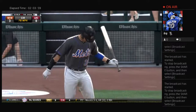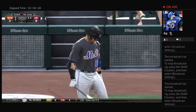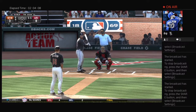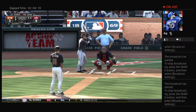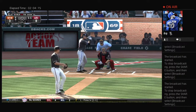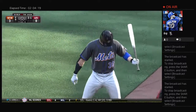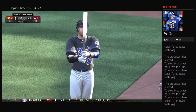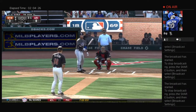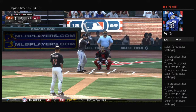And a pitch in the dirt as he lays off. It's 1-1. No offer on that one. 2 balls and a strike. And this is where a guy who's been around a long time knows, hey, we're not going to make up the difference with just one swing. It's going to take base runners. So that's a good job of being really patient at the plate.